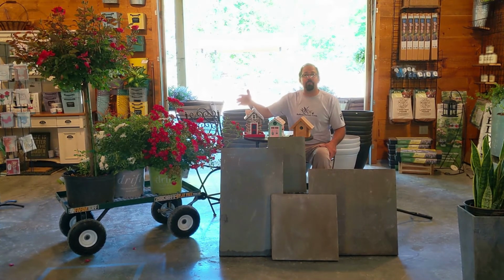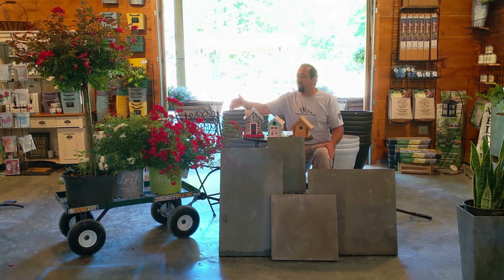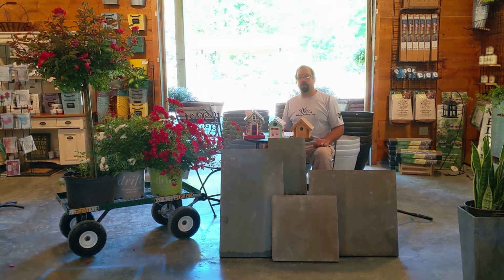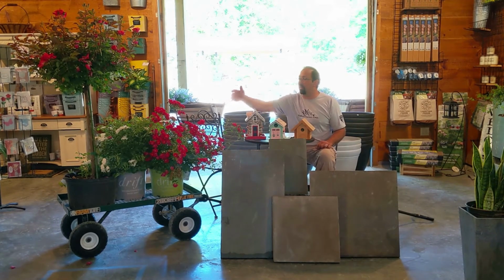Some of the feedback we've got from our customers and our staff is that when you plant this, it has the beach feel. So if you haven't gotten to the beach and you want to bring it to your house, we have plenty of these at the nursery.